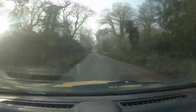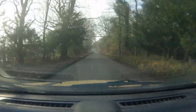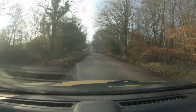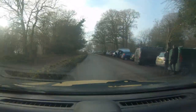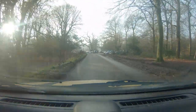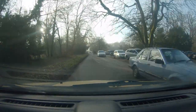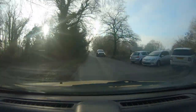You get loads and loads of cyclists up here. I'm not expecting lots of people, but I'm sure many of them are just simply coming out to get some lovely fresh air. It's quite cold, but it's a beautiful day. It's absolutely gorgeous, and it's really nice to have you along with me as well. I have to be very, very careful here because you do get lots of walkers and cyclists, so I have to be extremely cautious and watch our speed when we're driving here.